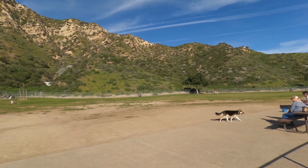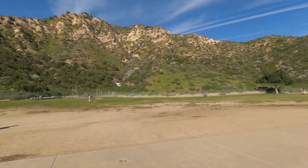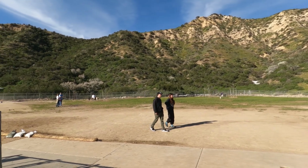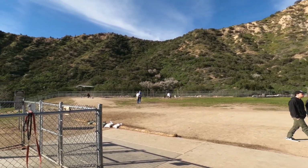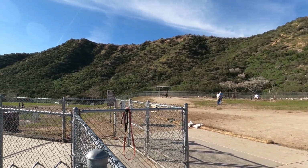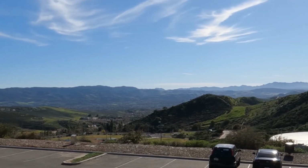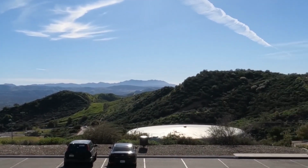From the dog park is probably the best views that you're going to see in Simi Valley. You're pretty much on top of Simi Valley, just looking over the whole valley, and it's just amazing. I love it there.